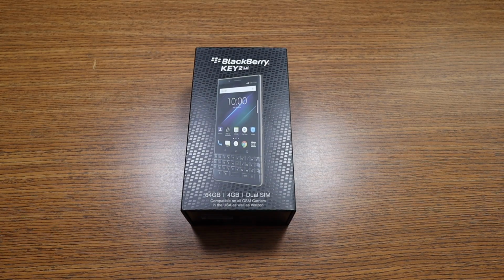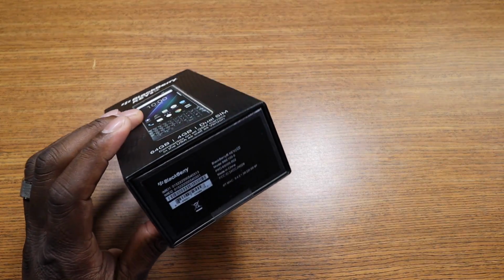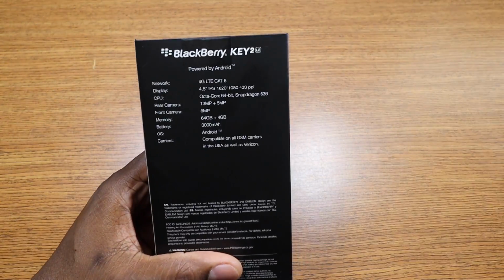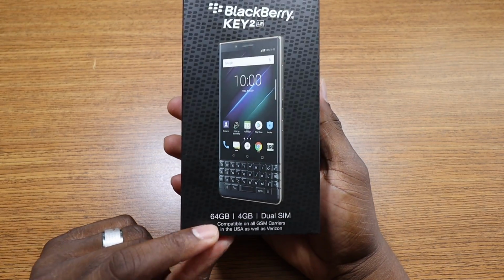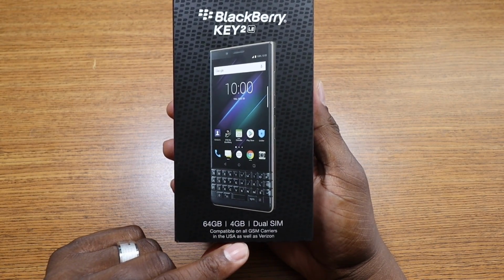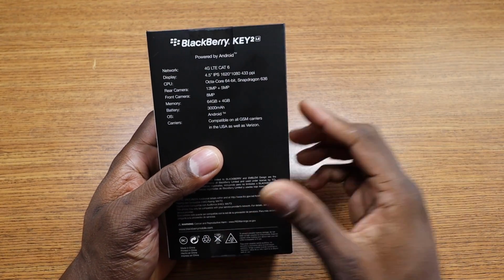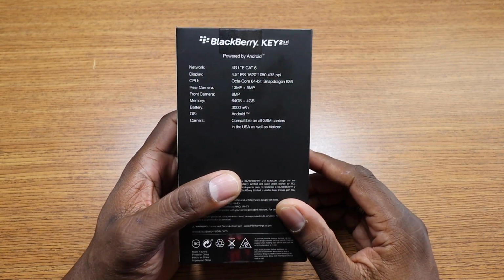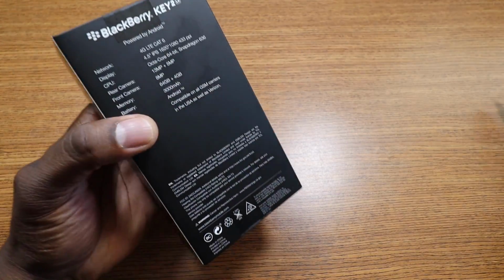All right, well, I told you guys I was switching daily drivers from the OnePlus 7T into 2020, and here it is, the BlackBerry Key2 LE. Now, this has 64 gigs of storage, 4 gigs of RAM, a dual SIM, and there's the Champagne model. It's got LTE for the US, a 13 and a 5 on the back, and an 8 megapixel on the front, 3,000 milliamp hour battery, and it's unlocked to all GSM providers.